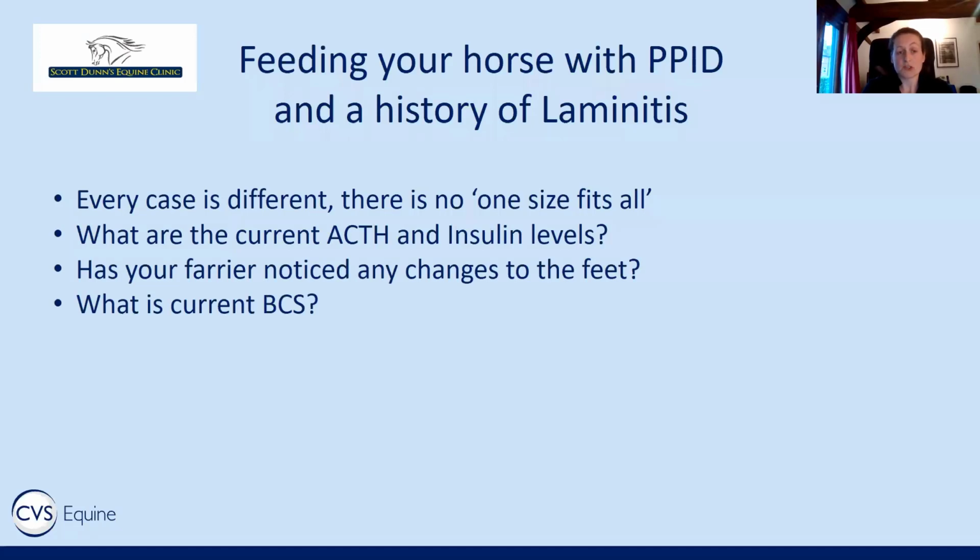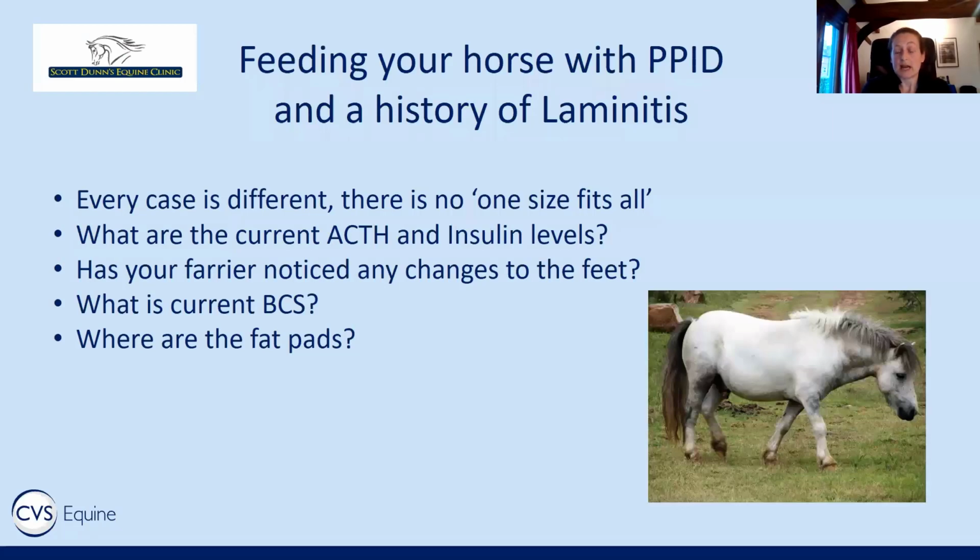What is your horse's current body condition score? Where are the fat pads? When you've got high insulin levels, you get very characteristic fat pads over the body, and they tend to be at the crest of the neck, behind the shoulder, and at the base of the tail.